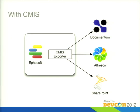Most of the big players in the content management space have adopted this CMIS API. Documentum, Alfresco, SharePoint, FileNet, all the big players in ECM have adopted this and support it to one degree or another. Ephesoft, for example, does support some vendors' export to some solutions that don't have CMIS implemented yet. And for those, they, of course, have to go back to the old fallback of having specific plugins to support those vendors.